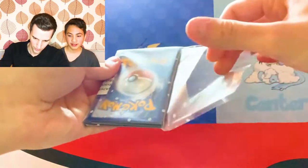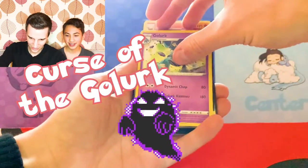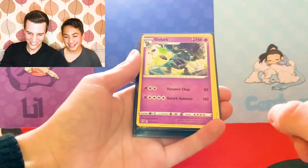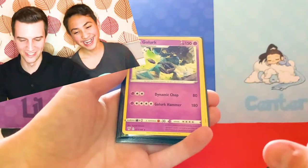Okay, so Trin won the last one, so she's going to go last, and you go first. I'm going to go first. Is this going to be an energy? Guess the energy. Fire. Psychic? Grass. Oh. No, it's Golurk! Dang it! What? Trust me to get that. Curse of the Golurk. Well, this pack's not going to be good.